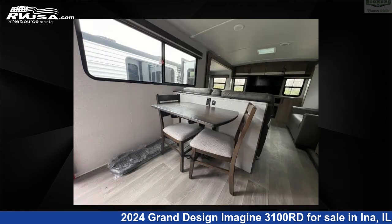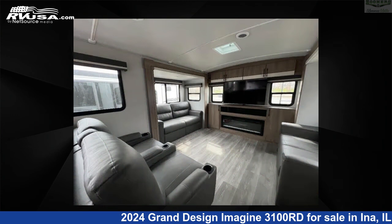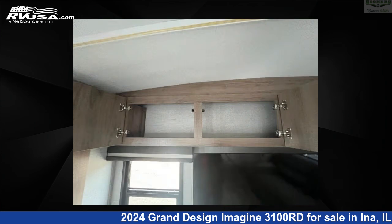This used Grand Design is 35 feet 0 inches in length and features sleeps 6, slideout, and 52 gallons fresh water capacity. The floor plan layout of this travel trailer features front bedroom, rear entertainment, rear living area.